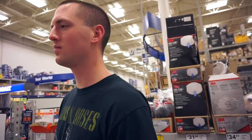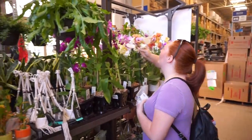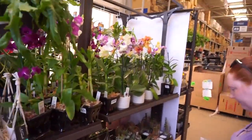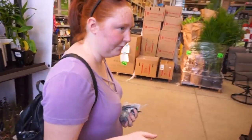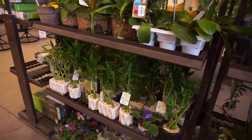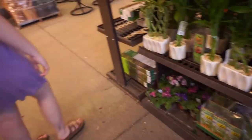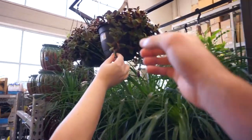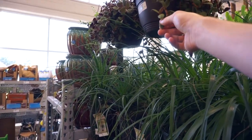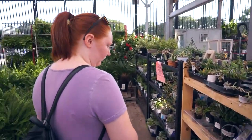Wait, can we look at the cactuses? Yeah. Yay! Just looking for some plants. Looking at the plants. Pretty. We can look. Bamboo. Yeah, look at this little bamboo. There's a Venus flytrap. What? Those ones don't last very long, though. I used to have them. Oh, boo. This one's fuzzy. Yep. Feel it. Ooh, that's weird. I don't like that. How much sun do they need, though, is the question.